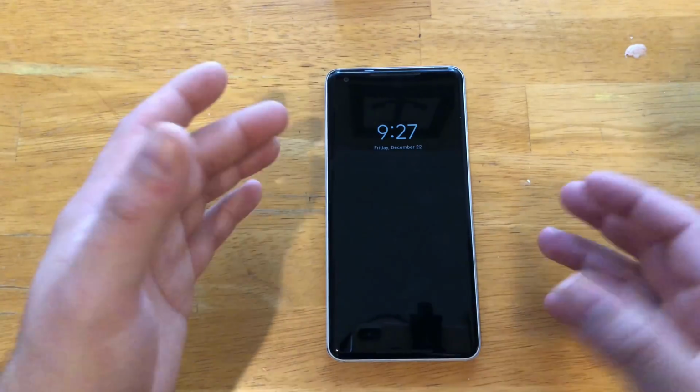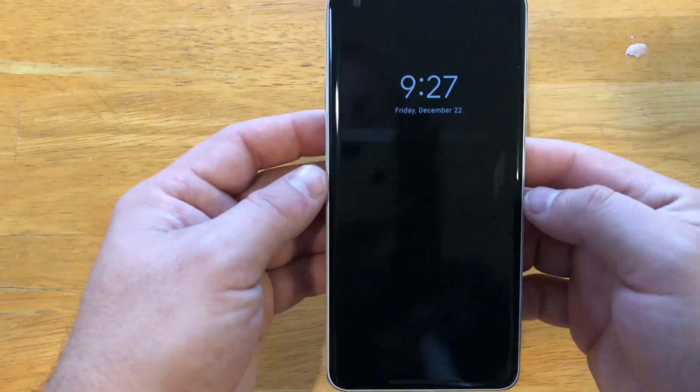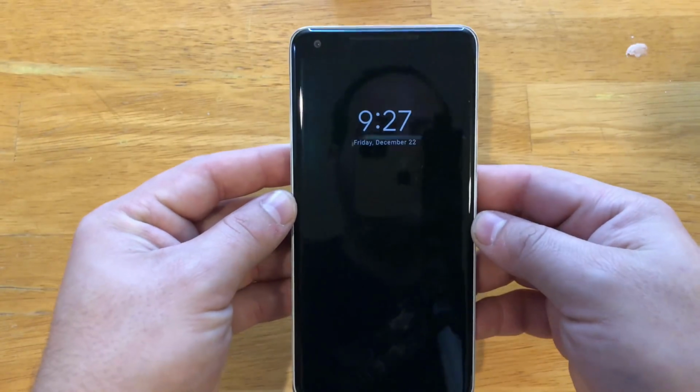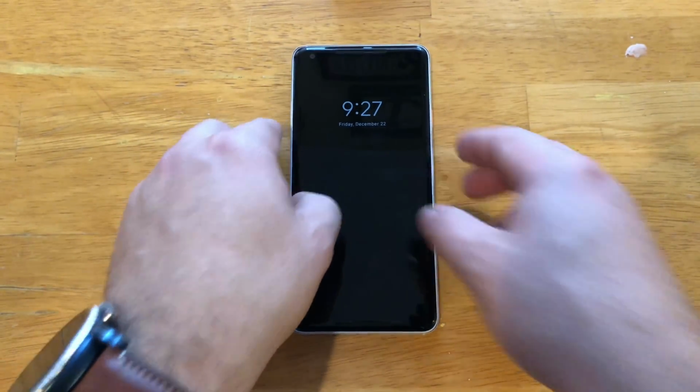These speakers sound amazing, which leads into our next feature point, the speakers on this. They sound phenomenal. If you have not held the Pixel 2 XL and used it, you'll be hard-pressed to find a lot of speakers that sound better than the front-facing ones on this device here.